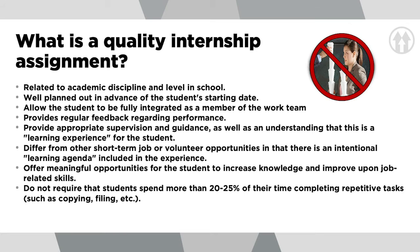So, what is a quality internship assignment? Like that picture says, we don't want an internship assignment that's a coffee runner. It needs to be related to your academic discipline and your level in school. It also should be well planned out in advance of the starting date. So, I think a good quality internship assignment is a program that is well developed beforehand. The employer or the company is able to show that they have a set out itinerary for you to participate in.